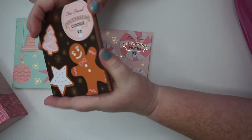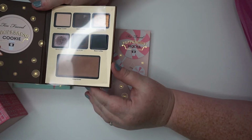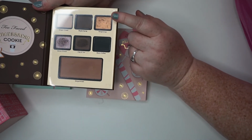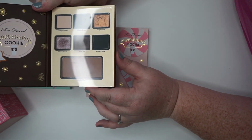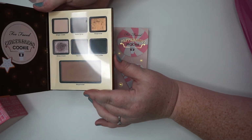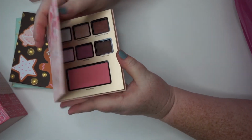The gingerbread cookie one is also really gorgeous. But again, I have a lot of these shades, except for this one. Ginger Snap is so pretty. I do have a lot of these shades though, but I would probably get rid of this one and Eggnog, depending on what comes out later. But this one is probably my standard.